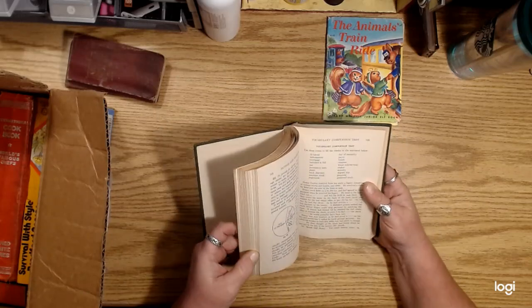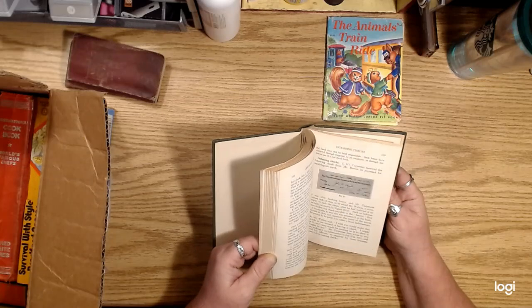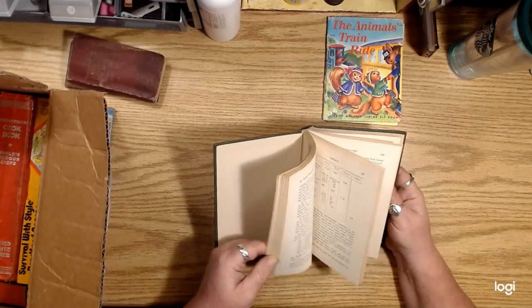I'll let you know what I want for it. So in case you're curious, I love old math books too.